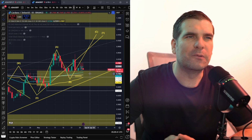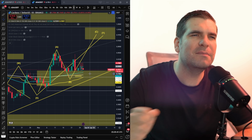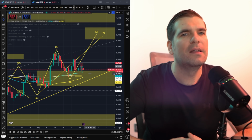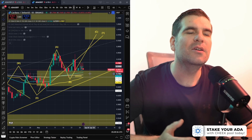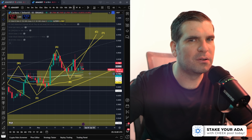Okay, a little bit of a mouthful, but basically what we're saying here is when the 50 SMA crosses above the 200 EMA, the short-term price action is higher than the longer-term price action. So it's not really telling you that you're going to see a big bullish run to the upside. All it's really telling you is that on average, the short-term price action is above the long-term price action.